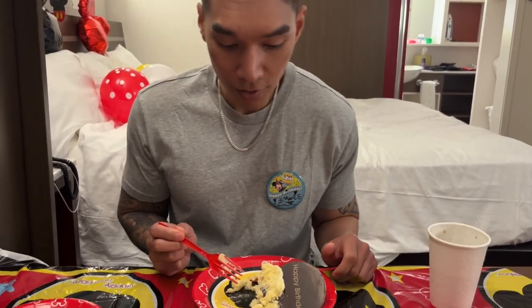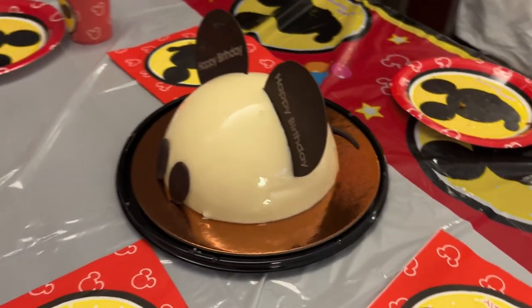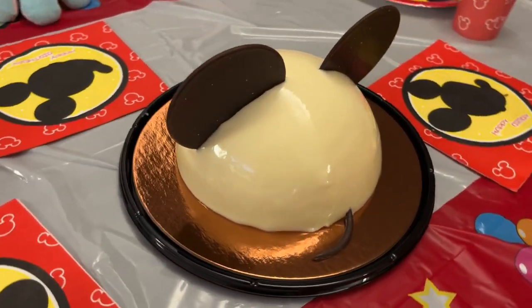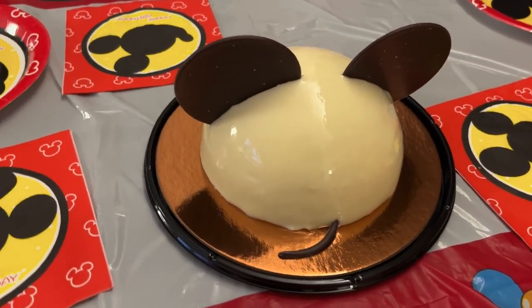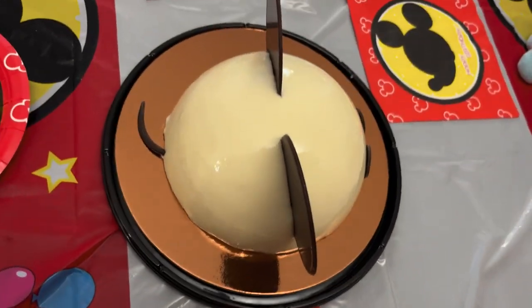White chocolate? Yeah, white chocolate. It's good. It's good? Mmm. You know, for a cake that was made in Disney World, I would say it lives up to my expectations. The taste is good. It tastes really pure, like really pure white chocolate. I can't wait for you to try it. I'm happy to hear that you're enjoying it. I love white chocolate. Thumbs up.